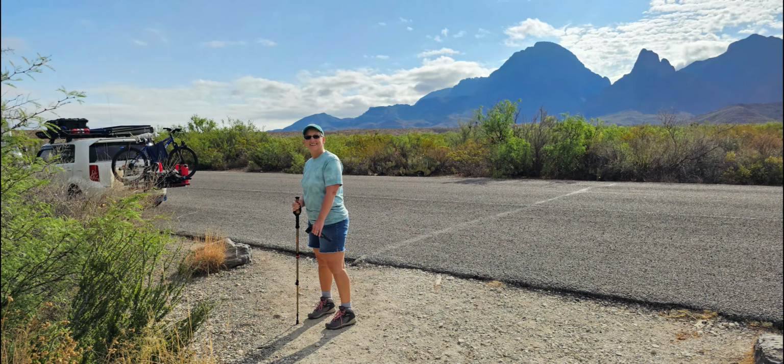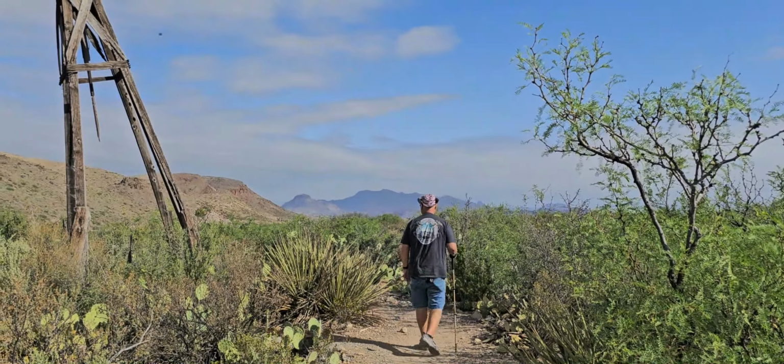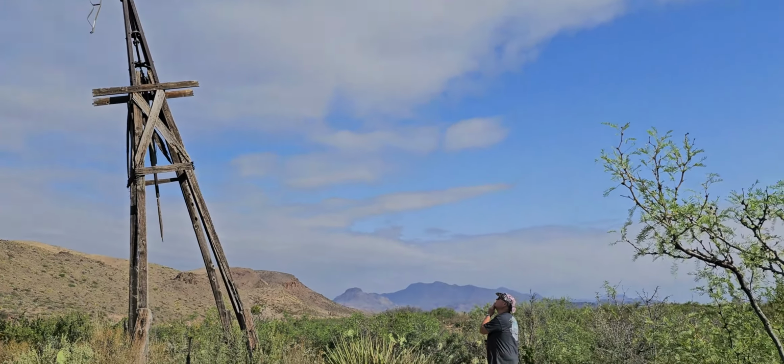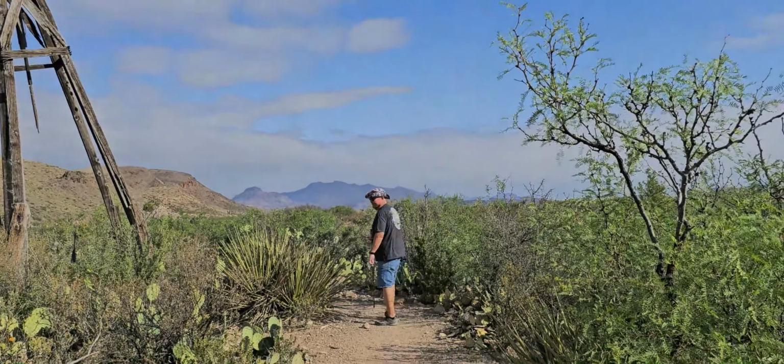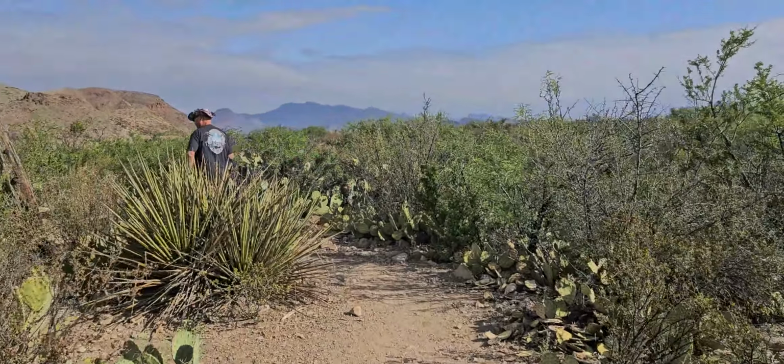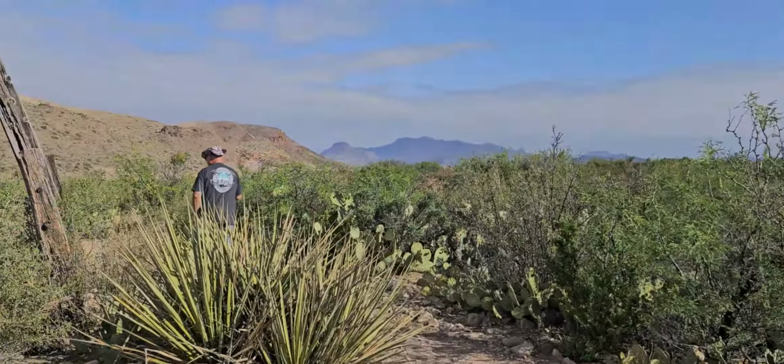Day 2, we drove the 30-mile Ross Maxwell Scenic Drive. On the drive, we were able to stop and hike 4 short trails and enjoy the views from several pull-off areas. Hiking began at the Sam Nail Ranch Trail.